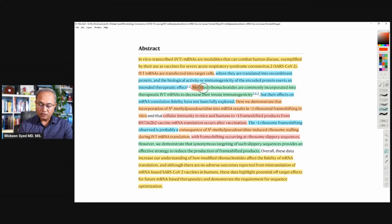Then they're saying modified ribonucleotides are commonly incorporated into therapeutic mRNAs to decrease their innate immunogenicity. So the nucleotides, we'll see that later in the detail. Nucleotides are small pieces of information that are sitting on the messenger RNA.